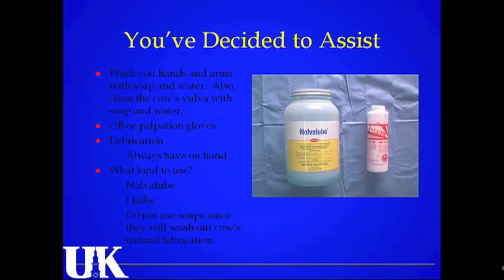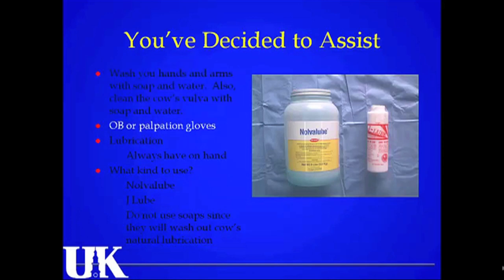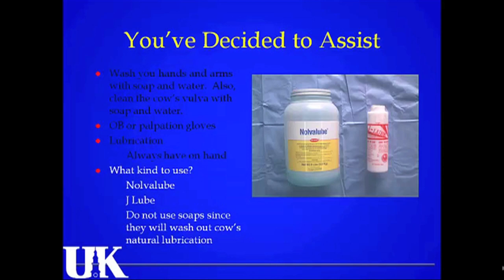After the cow is safely caught, she needs to be cleaned and the problem assessed. It is very important to be clean. Scrub your hands, arms, and the vulva with soap and water. It's also important to wear OB or palpation gloves while you're trying to assist the cow. Use lots of lubrication. Some of the best lubrication types to use are NovaLube, J-Lube, or any other water-soluble lubricant. Do not use soap as a lubricant. It will wash away the cow's natural lubrication and the pulling process will actually become more difficult.